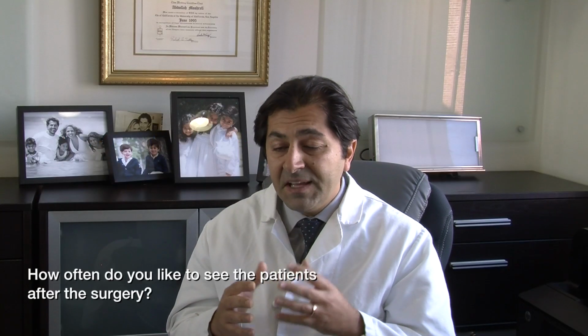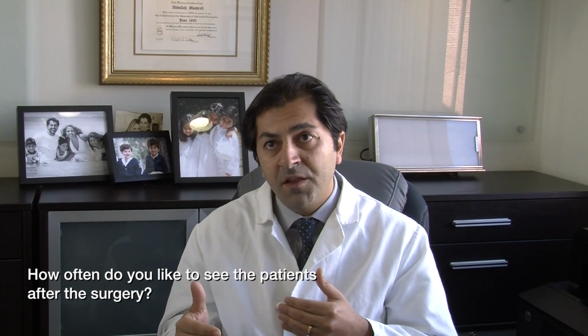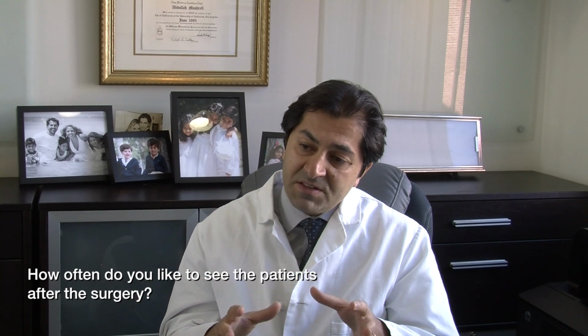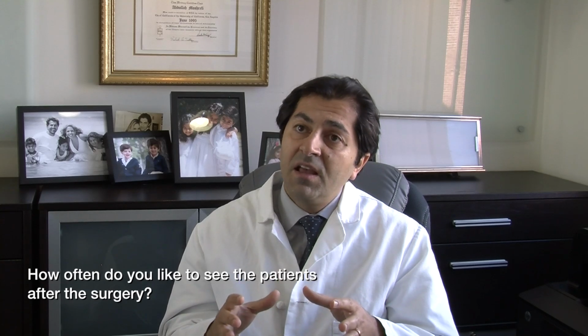Well, our typical post-op is that we'll see them at 1 week, at 1 month, and then at 3 months to prepare them for the restorative phase. Thereafter, we like to see them 3 months after the restoration is placed, and then once a year for implant maintenance and follow-up.